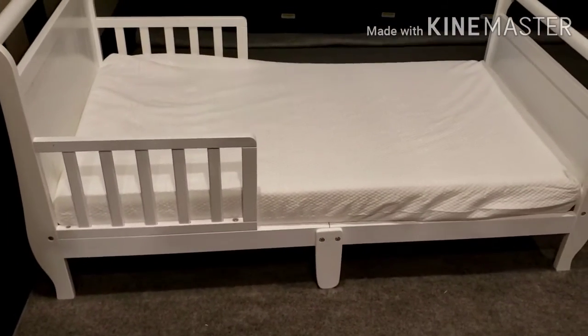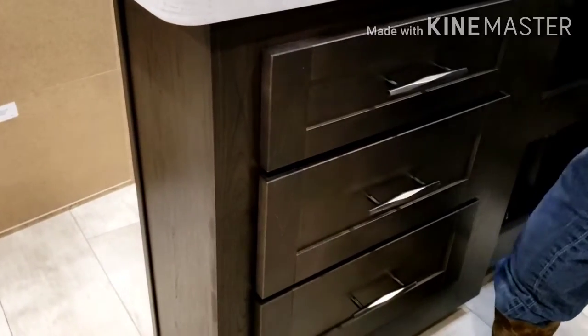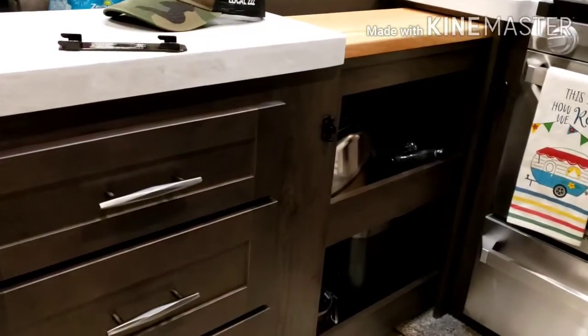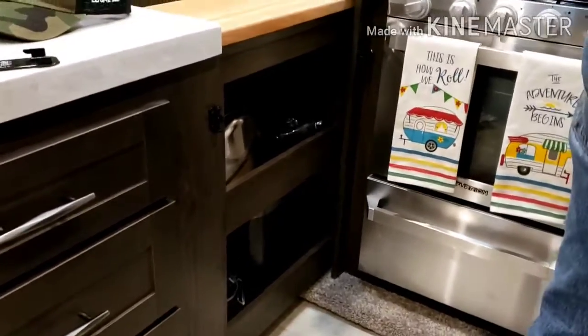Bed for the baby. Yeah. Can you step forward? Yeah, he backed her into it. That's very cool how that slid out. That buys you so much more kitchen.